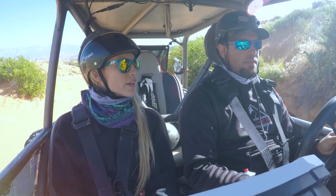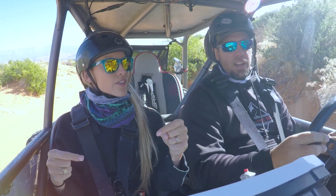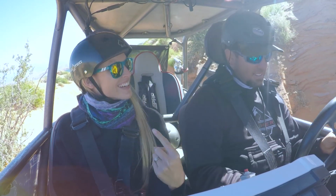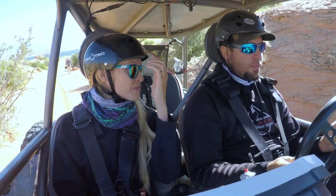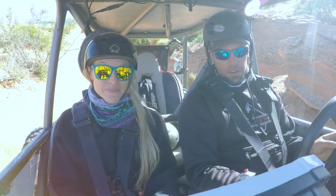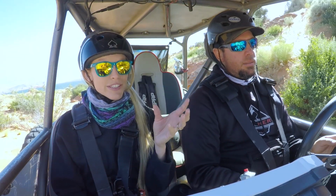How often do you and Woody come out? Every day. Y'all think we live the good life. This trail used to be our warm-up trail. So we would hit this trail before we hit any others. How does this trail that we're about to go on rate towards other trails that y'all typically do?